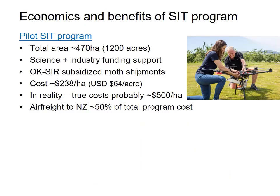The economics and benefits of an SIT program. The pilot SIT program, the total area around 470 hectares or 1,200 acres. Science and industry funding support. OK SIR subsidised moth shipments. The actual cost was around $238 per hectare, or US about $64 per acre, but in reality the true costs were probably closer to $500 per hectare. Air freight to New Zealand was 50% of the total program cost.